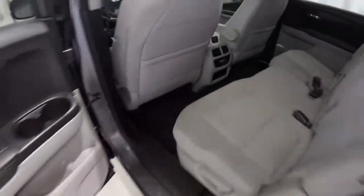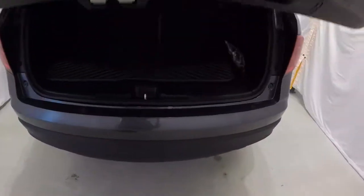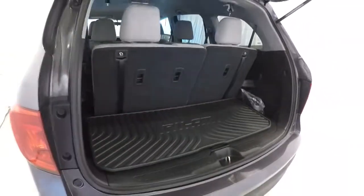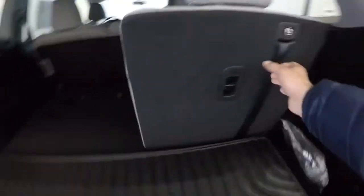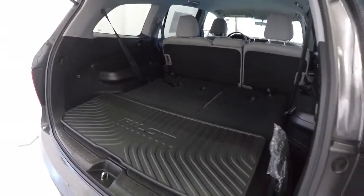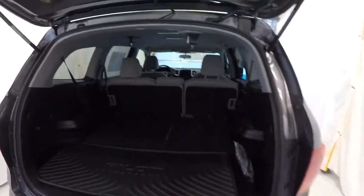Let's take a look in the back. All right, got the nice protector mat here. Plenty of storage underneath. And as you can see, the 3rd row, when it's up, it does cut into the space a bit. You can simply pull these. Seats will come down. It's very easy to do. I'm doing it with one hand here. Now you can see with the 3rd row down, it really opens up the space back here.